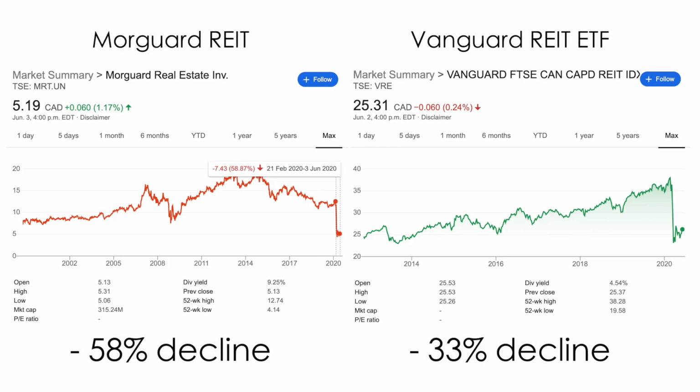And if we actually compare the REIT, so MoreGuard REIT, you'll actually see a very big difference here. The same would go on the upside. If things do rebound and if things do pick up, you should expect a nice little rebound. And that's actually why I kind of included it in today's video.